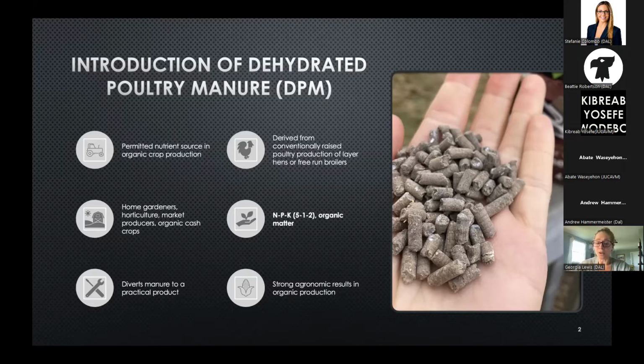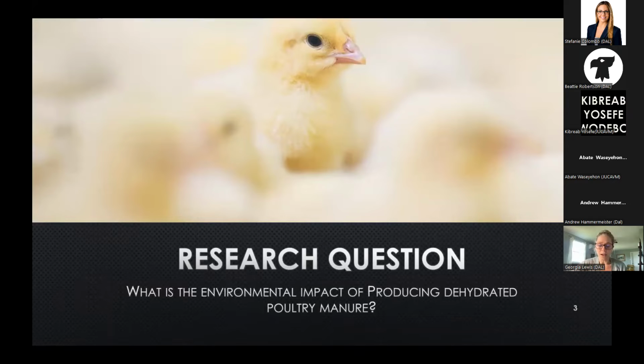And there's also some strong agronomic research surrounding it. So there's been some trials within organic crop production, such as corn and potatoes. And so there's lots of benefits surrounding the product so far. So our question, as the product is becoming more and more widely used throughout North America, and also organic agriculture is based on sustainable production practices, our research question is, what is the environmental impact of producing this dehydrated poultry manure?